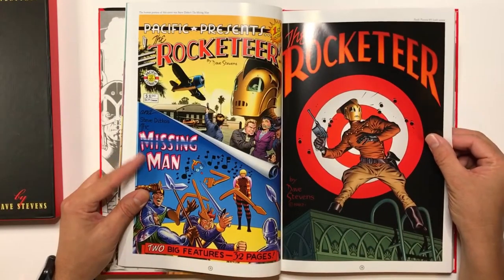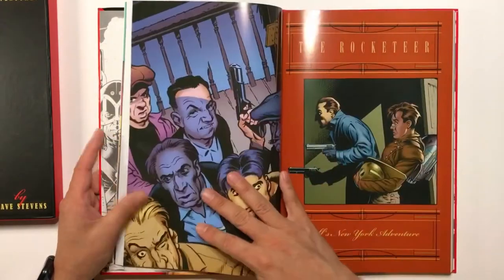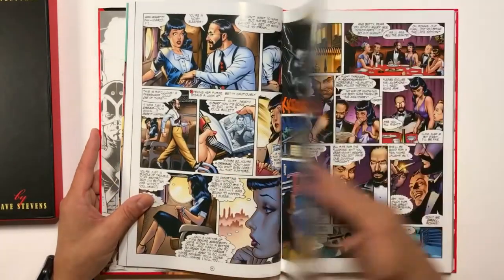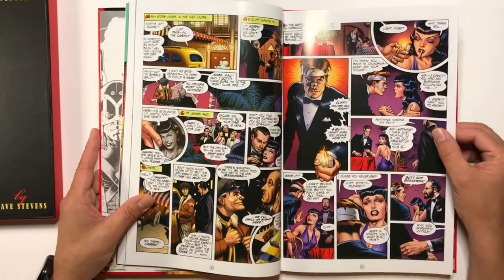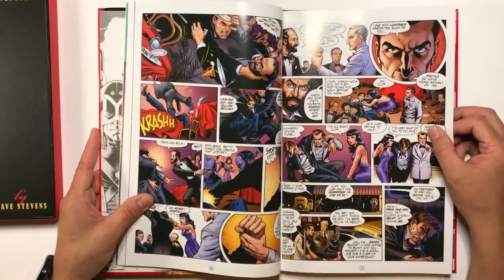These are some of the covers of the comic books. Whoops. I know I'm going through this super fast, but I'll stop and slow down when I see something really cool, and we can talk about it.